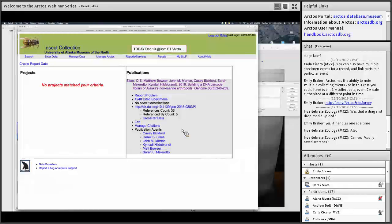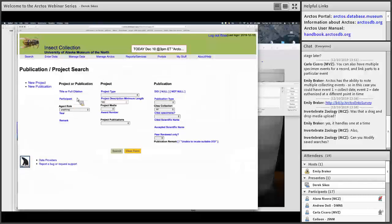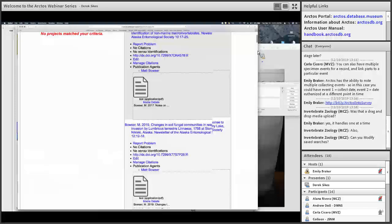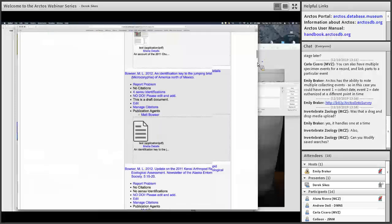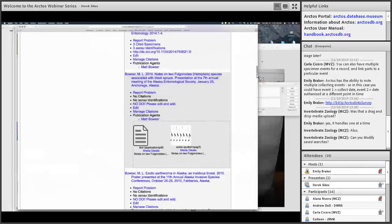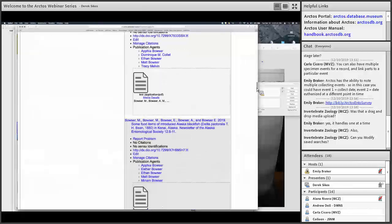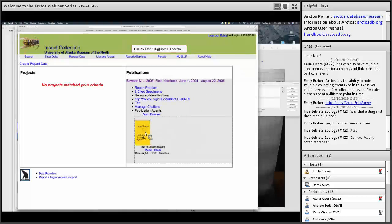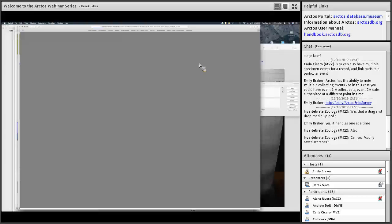Can you upload your field notes as media? I haven't been doing that, but Matt Bowser has. Matt Bowser is my colleague down on the Kenai National Wildlife Refuge. They have a small collection there, but I encouraged them to use Arctos, and they started using it. So let's see. Identification key. These are all publications. I'm sure he's got some field notes in here. There we go. Here's Bowser's field notebook.